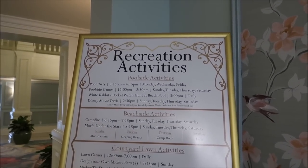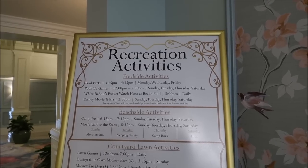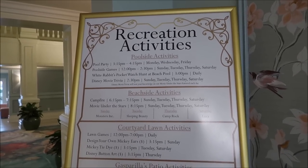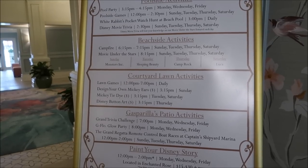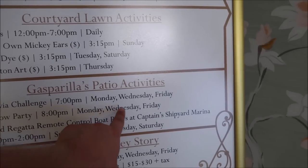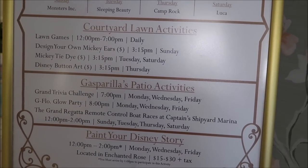Here is a look at some of the activities they got going on. Got a pool party from 3:15 to 4:15. White Rabbit's pocket watch hunt at the beach pool. That sounds like a little fun. They got campfire 6:15 to 7:15. Tie-dyes, Disney button art, lawn games. The Grand Flow Glow Party. Look at this, G Flow Glow Party, 8 p.m. Monday, Wednesday, and Friday. Is today Wednesday? It is. I had to go ask what a glow party was because I was excited, but unfortunately because of the rainstorm that might be coming, I think they're gonna cancel it for the night. Real sad, I really wanted to go to a glow party.